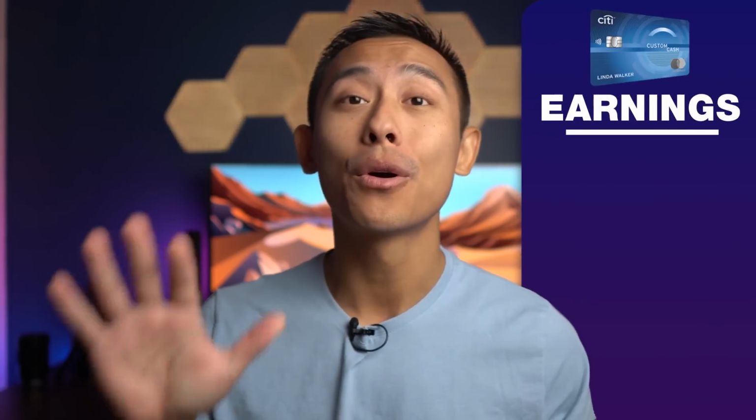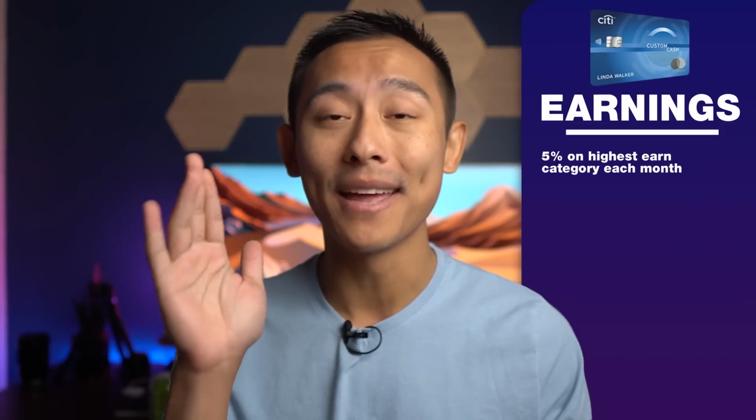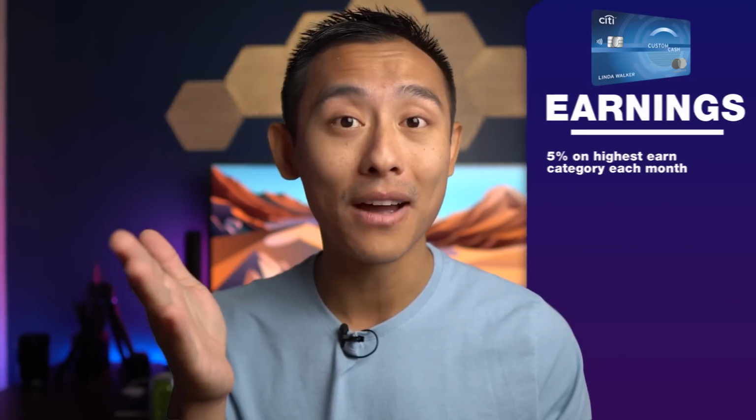As far as how this card earns, probably one of the easiest, you will earn a 5% cashback bonus for your highest spend category every month, up to 500 bucks. And that includes grocery. Now, what I don't like is that it doesn't include online shopping.